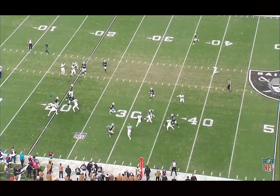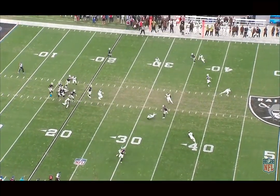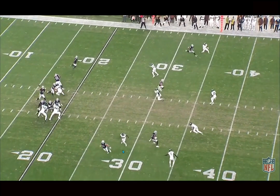Like they get the interception here, and we've seen they'll throw it deep, they'll get it going, but sometimes they're very basic with the route concept. If no one's running deep, they just have a lot of guys running spot routes, sits, guys running to the flat.